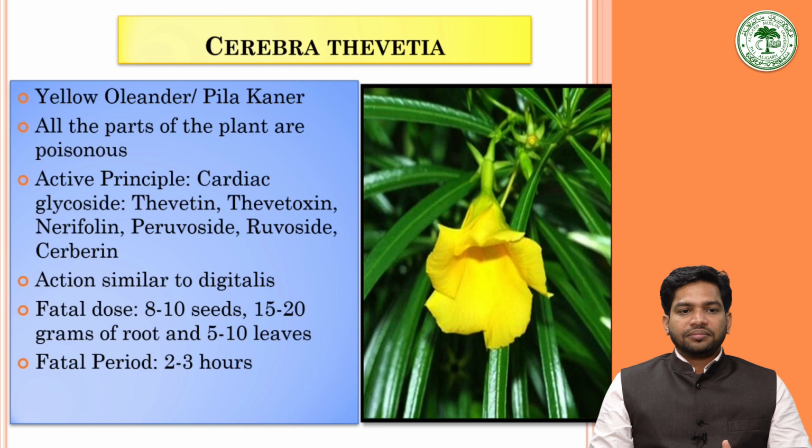Then the yellow oleander, Pila kaneer. All the parts of the Pila kaneer are poisonous, as we saw in the Nerium odorum. Except the roots, all the parts were poisonous. However, in the Cerbera thevetia, all the parts of the plant are poisonous, including the roots. The active principles are cardiac glycosides, that is thevetin, thevetoxin, nerifolin, peruvoside, ruvoside, cerberin.